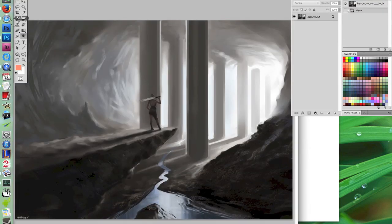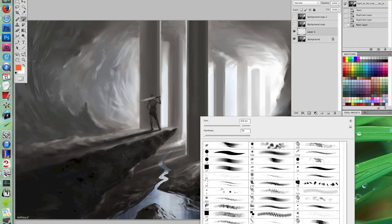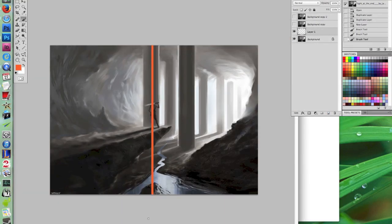Now here we have a couple of compositional snafus. The first being that the image is almost perfectly divided vertically in the center, not with just the character being located there, but this very straight, clear column being put there, as well as the river just off to the side with a split right in the middle.